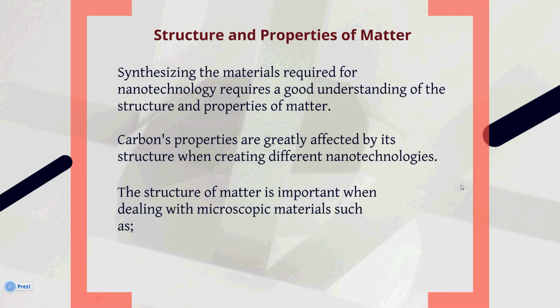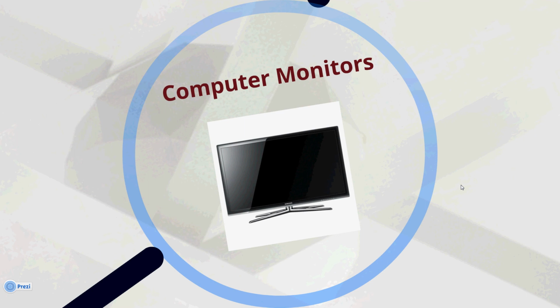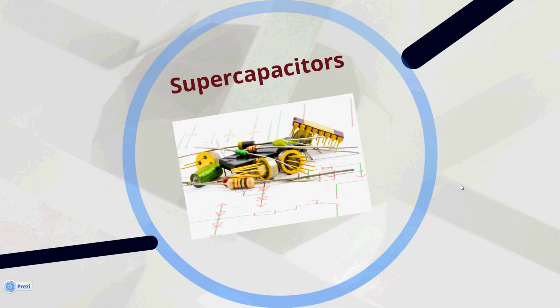Structures and properties of matter are very important when discussing nanotechnology. Synthesizing the materials required for nanotechnology requires a good understanding of the structures and properties of matter. Carbon's properties are greatly affected by its structure when creating different nanotechnologies. The structure of matter is most important when dealing with materials such as, once again, nanotubes, computer monitors, and supercapacitors. This is particularly important because these devices, or parts of devices, are used in nanosensors, which is the main application of nanotechnologies currently in determining whether individuals are infected, or used in nanobots, which can help treat diseases at a molecular level.